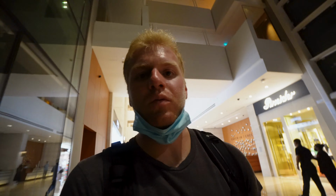It smells fancy. We just looked into maybe going to the top of this hotel, which has the pool and the lookout over the city. But we just found out that somebody rented out the entire top for the night. So we can't go. Isn't that crazy? Somebody rented out the entire top? I didn't even know people could do that.